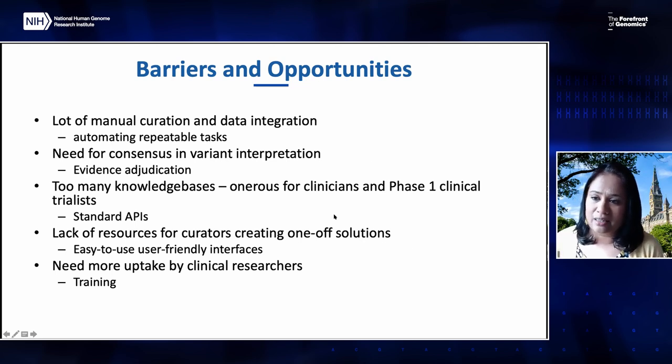Too many knowledge bases. This is extremely onerous for clinicians and phase one clinical trialists who have to adjudicate all this information. It's very onerous on them to be mining these multiple knowledge bases when they have to develop a treatment plan or think about which clinical trial might be best suited for this patient. There's also a lack of resources for curators who are creating these one-off solutions. We have a number of curators that are part of the ClinGen Consortium, for example, who are manually curating evidence for pathogenic variants and assigning the different evidence tiers. And there's a lack of easy-to-use, user-friendly interfaces for them to do their job. That is definitely a rate-limiting factor in constructing this knowledge base to support clinical decision-making.